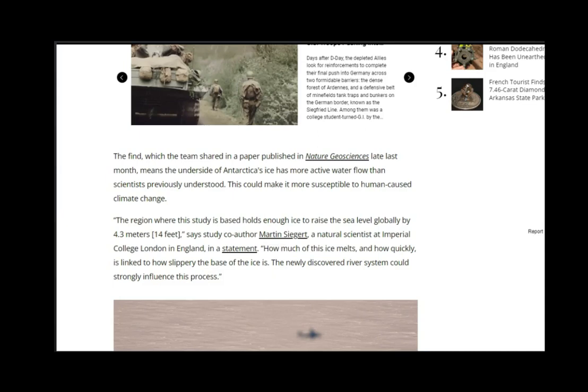But anyway, the team shared in a paper published in Nature Geosciences late last month that the underside of Antarctica's ice has more active water flow than the scientists previously understood. This could make it more susceptible to human-caused climate change. It isn't really, is it? It's an underwater river. The region where the study is based holds enough ice to raise the sea level globally by 3.4 metres, 14 foot, says study coordinator Martin Siegert, a natural scientist at Imperial College London in England, in a statement. How much of this ice melts and how quickly is linked to how slippery the base of the ice is. A newly discovered river system could strongly influence the process.